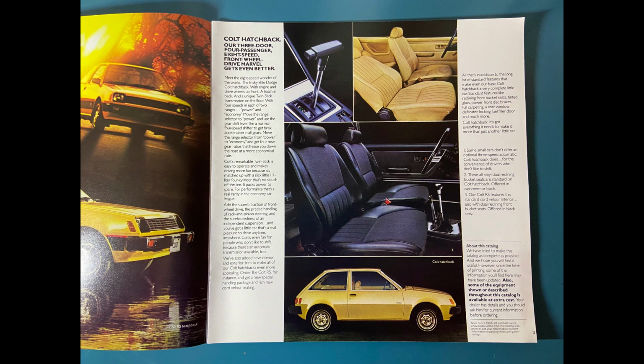Add the superb traction of front-wheel drive, the precise handling of rack and pinion steering, and the sure-footedness of an independent suspension, and you've got a little car that's a real pleasure to drive anytime, anywhere. Colt's even fun for people who don't like to shift because there's an automatic transmission available too. We've also added new interior and exterior trim to make all of our Colt hatchbacks even more appealing.